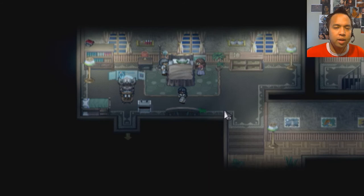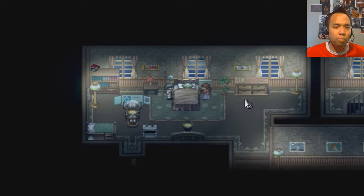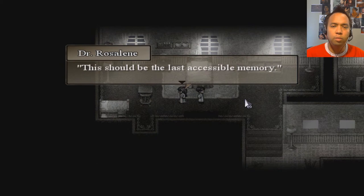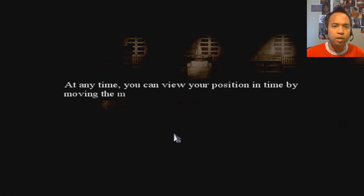Initiate. Let's do this. Let's check this out. All right, here we go. Oh, that was Watts. All right, here we go. Now they both have their helmets on. Whoa. Whoa. This should be the last accessible memory. Disable speech for all except Johnny. Done. Let's get him. At any time, you can view your position in time by moving the mouse towards the top of the screen.